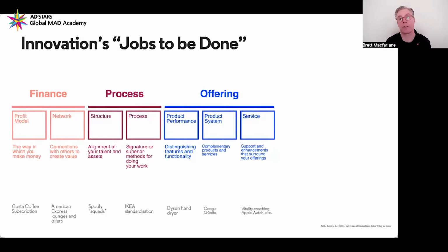And then lastly, under the offering, service is actually really important. The support and enhancement that surrounds your offering. For example, we see a lot of this from companies like H&M, where they won't just sell you a product, but they'll also take it back at the end. So they bring a full life cycle into the product experience. And those are different jobs to be done. How do we support and enhance our offering in a new way that, A, adds value, and B, improves some aspect of society and life?